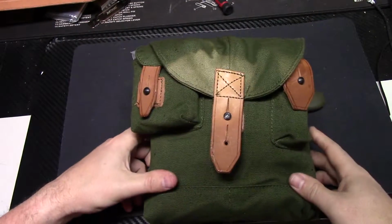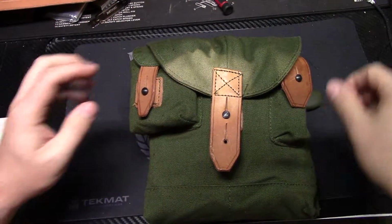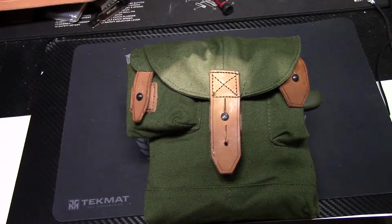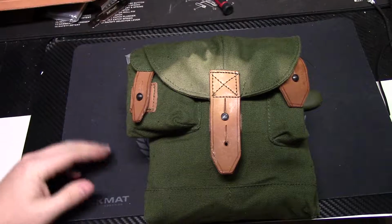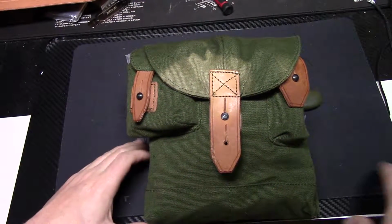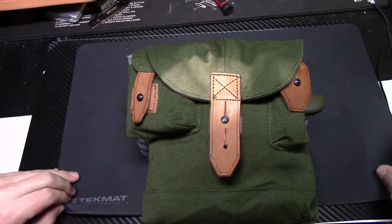So let's go over the contents real quick. I think it's pretty cool, and these can be had really cheap, or you may even have one laying around if you buy surplus AK mags. You might even have one. It reminds me a lot of that Hidden Woodsman belt pouch, actually, kind of how it's laid out. It's kind of old school.